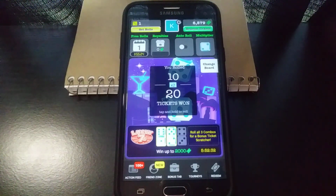I did use the auto roller, and I got a lot of the 6s and 1s. That came up about 5 or 6 times in that roll. Just couldn't get that 4 and 3. So there we have it. But this just gives you kind of an overview of what's new with this app, and if it's something that you would like to check out.